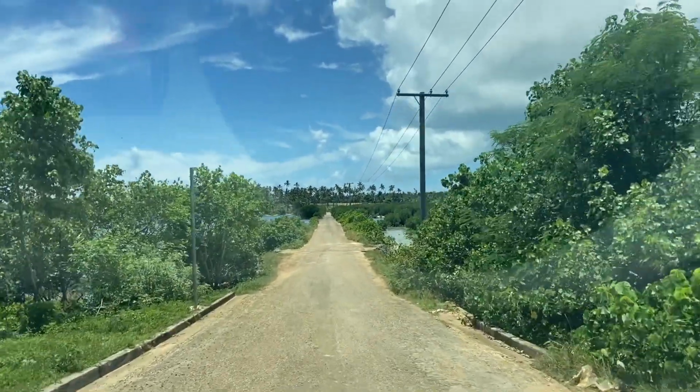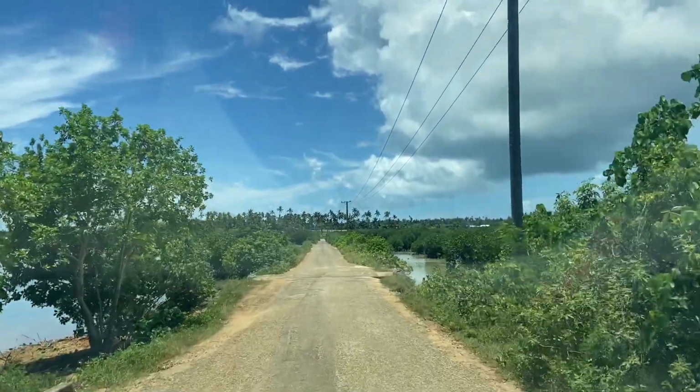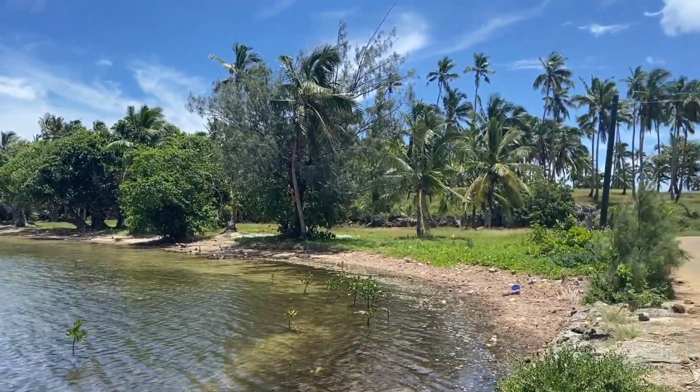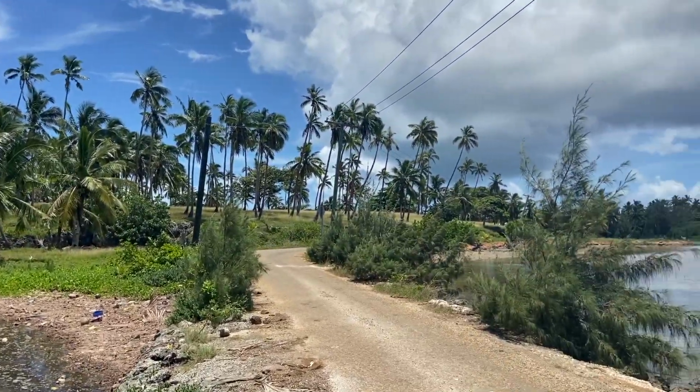Vava'u is made up of a main island and lots of various small islands. Connecting these are sometimes bridges, but mainly these small roads built from coral and cement. Vava'u is an island cluster made up of one big island and then lots of little islands. And a lot of these little islands that surround Vava'u are very close to the main island, so close that they can be attached by just a simple bridge like the one that I'm standing on. It's basically a man-made concrete road that goes through connecting the two islands.